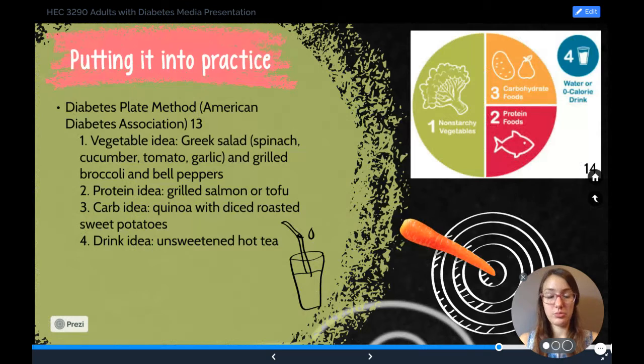Next, we have example plates. So how do we put these principles into practice? I am using the diabetes plate method created by the American Diabetes Association for my example here. On the top right, we have a sample layout of how to build a plate for an individual with diabetes. On the green section, we have a whole half of the plate filled with non-starchy vegetables, fill a quarter of it with protein foods, and the other quarter of it with carbohydrate foods, and then choose a 0-calorie drink or water.